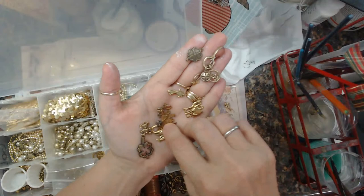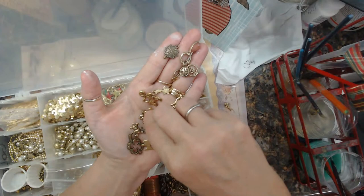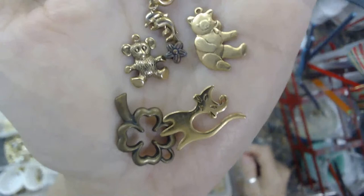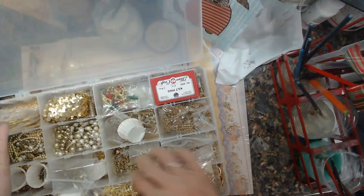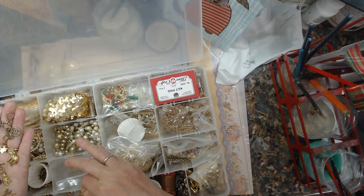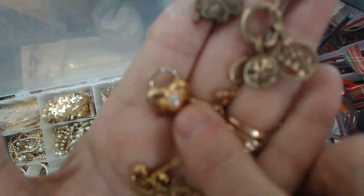I've got a mermaid. I think it's a mermaid. My goodness. I got a cat and a bear. Another bear. The bear's cute. And that little bear's cute. He needs a medal. I've got a heart with a pearl in the middle. There's a heart, a locket, like a locket.